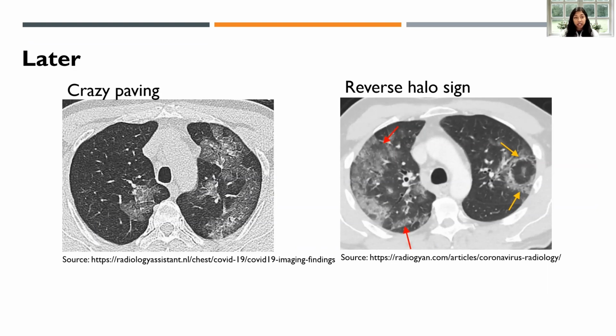Now, very interestingly, crazy paving is not a typical feature seen in most viral pneumonias. And at the same time, some features seen in most viral pneumonias, such as tree-in-bud nodularity, are not seen in COVID-19 pneumonia. So there certainly are special findings related to COVID-19 pneumonia in the lungs.